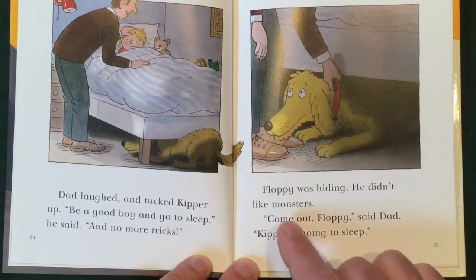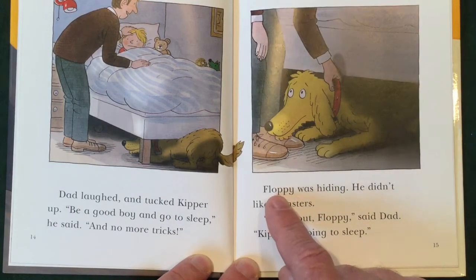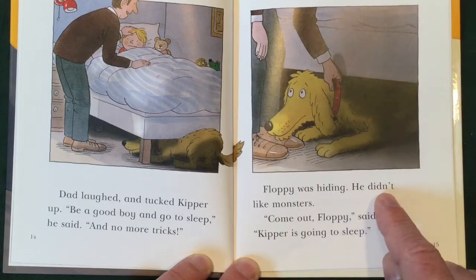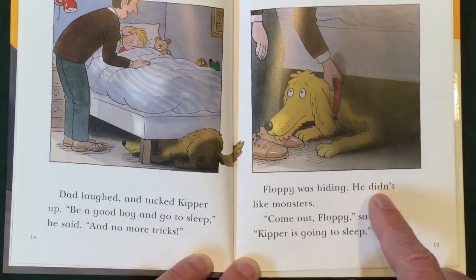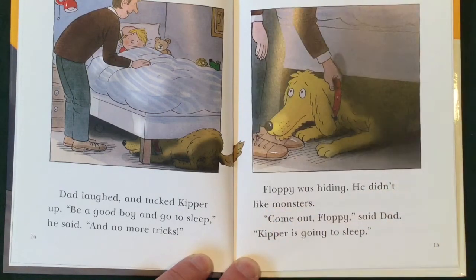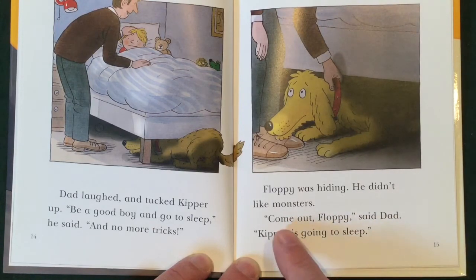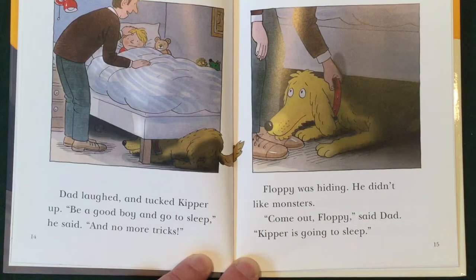Floppy was hiding. He didn't like monsters. "Come out, Floppy," said Dad. Kipper is going to sleep.